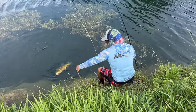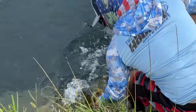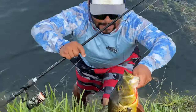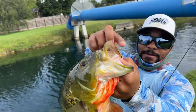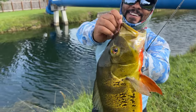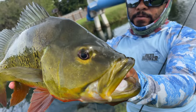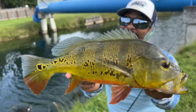All right, let's see if I can lip him. I got him. All right, let me get up here. Big old peacock bass. Look at that. It's right there. Corner of the lip with the vector hook. Vector hook, baby. Check him out. Beautiful.